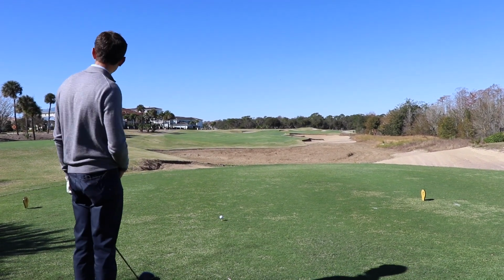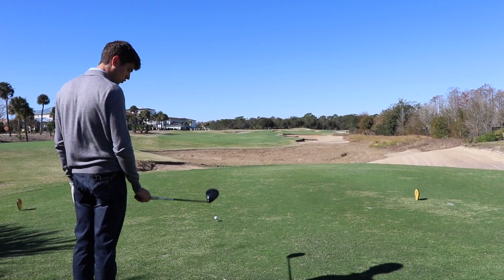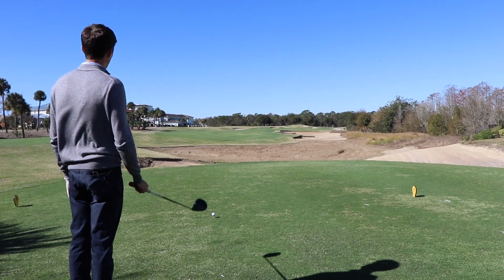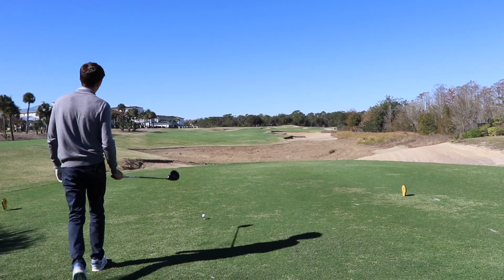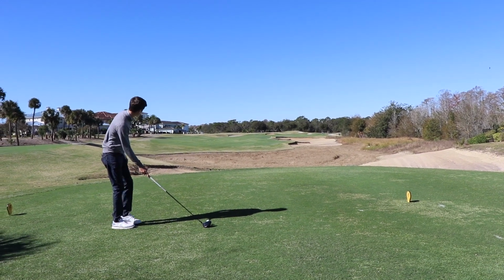So we're gonna move right along to the 7th hole, par 4. Little dog leg to the right. I'm gonna stay aggressive with driver here. It's only 372, and we got bunkers all around the joint, but just gonna go ahead and try and hit this thing hard.